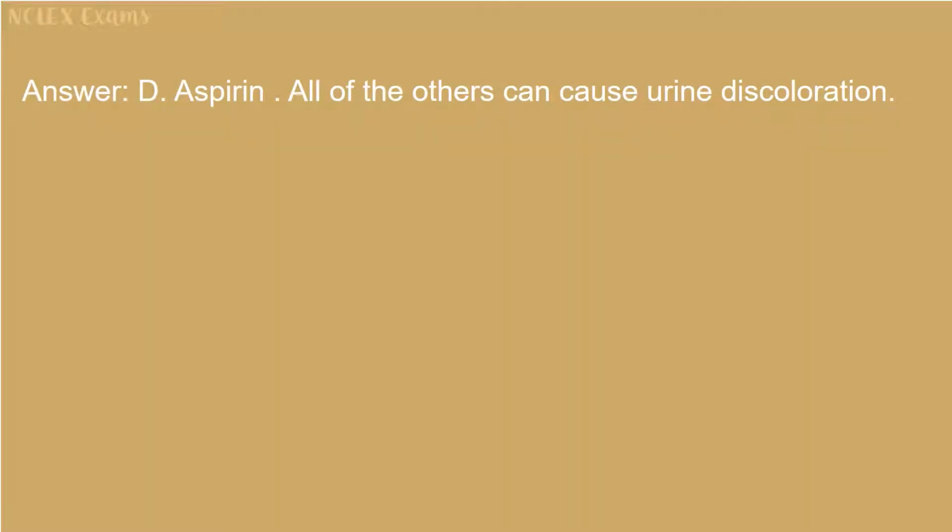Answer: D. Aspirin. All of the others can cause urine discoloration.